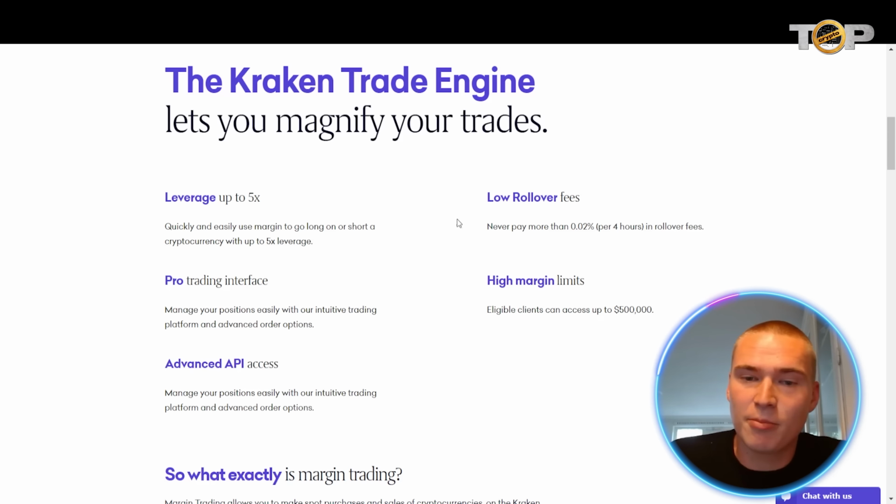And apart from that, what I think is the most interesting one is you have crypto guides. So from all of these cryptos, you have a guide as to what they actually are, how to buy that, and how to sell it. I always think that's an underrated part, because on Kraken you can actually now learn while trading.